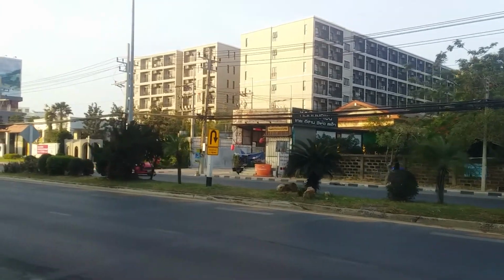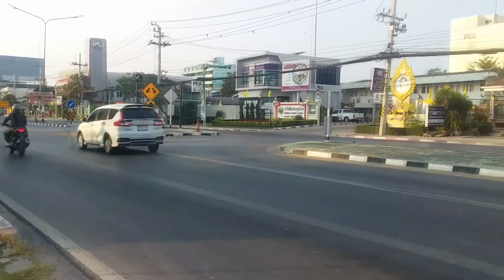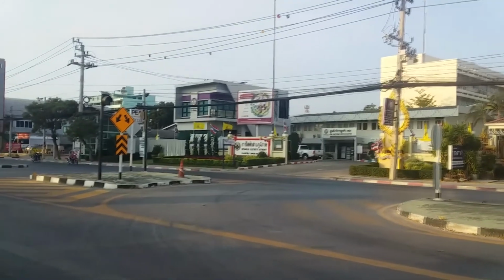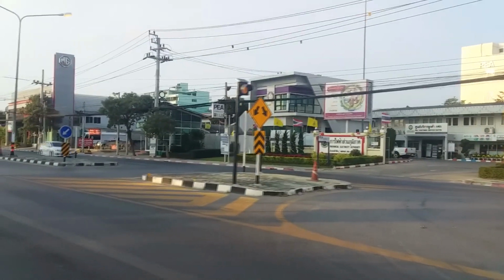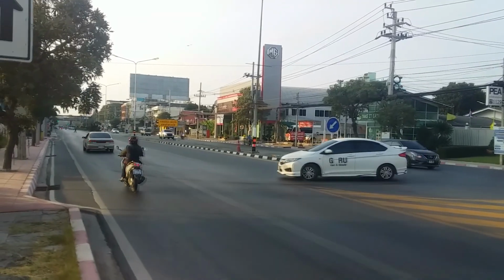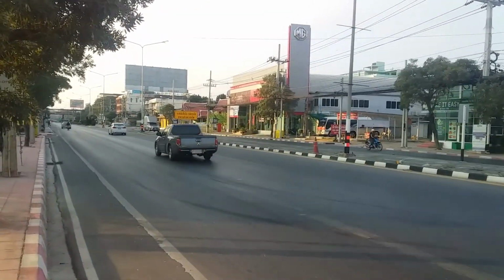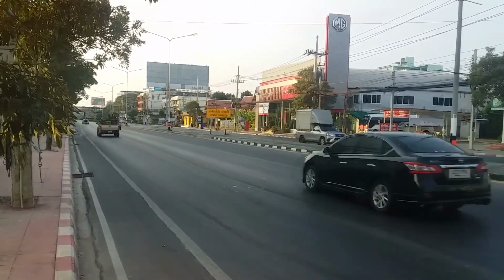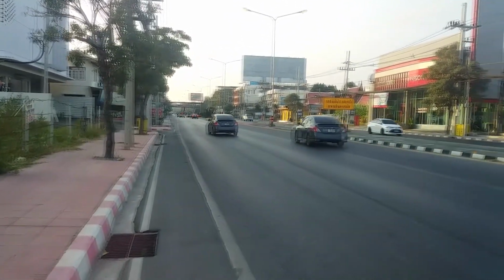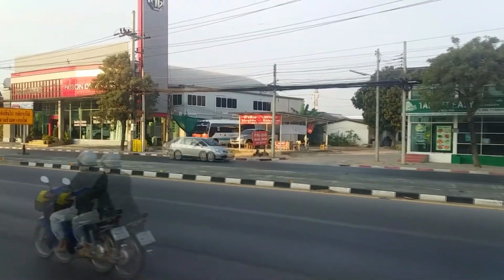There's the La Costa. MG cars over there. Bus stop. They move those things around all the time.